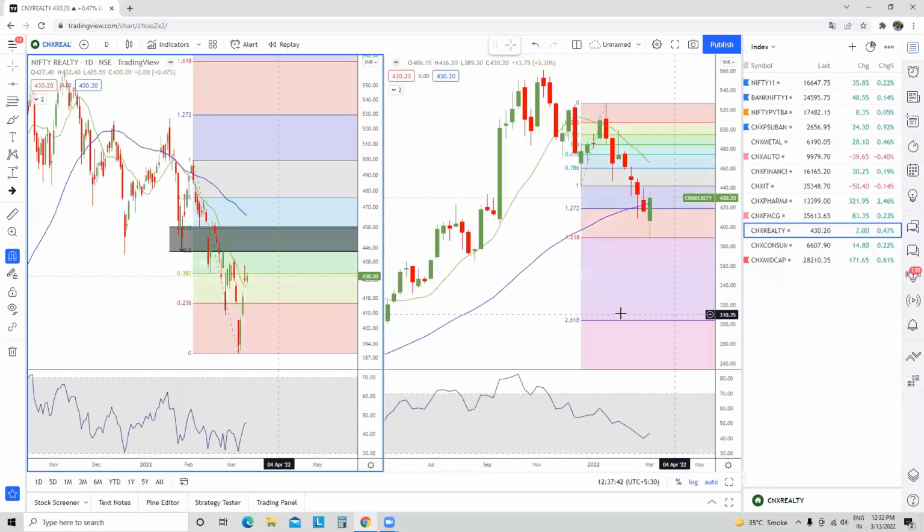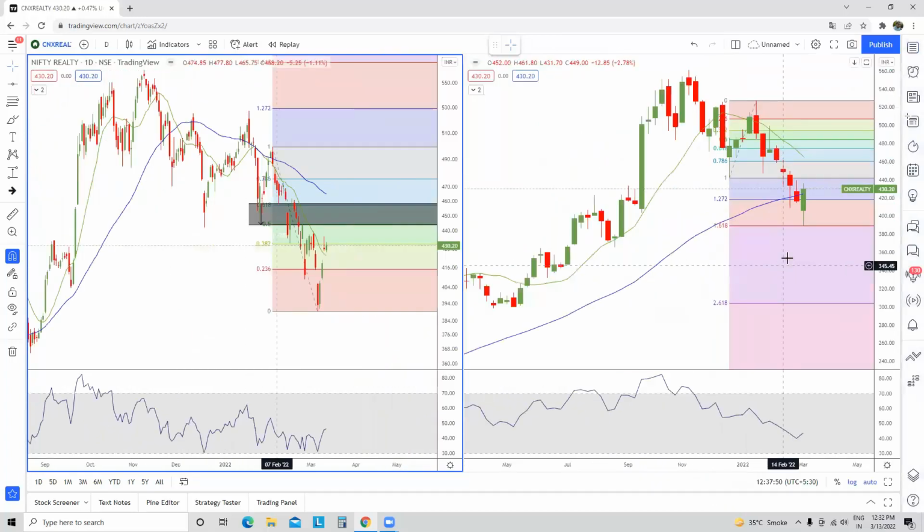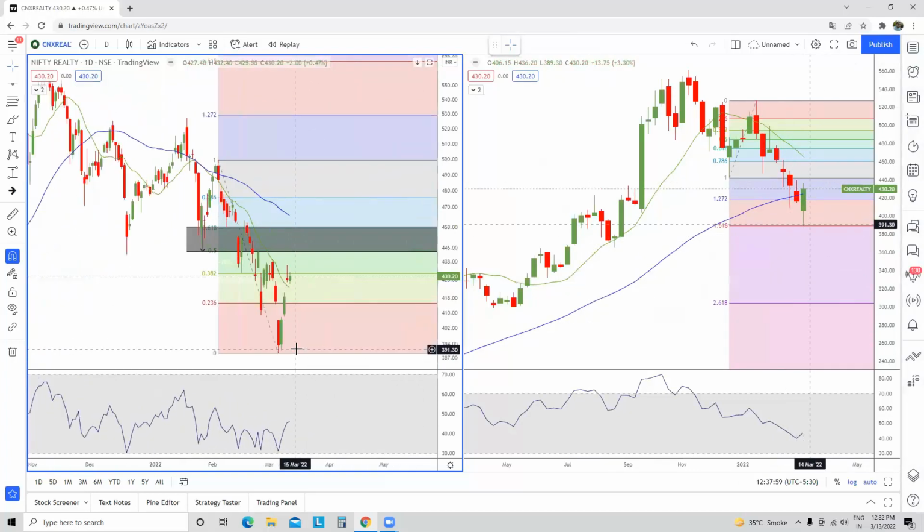Realty pack. Now, if you look at the realty pack, the trend is flat in the weekly time frame. It has been able to bounce back from its 161.80% Fibonacci extension. And in the daily chart, the trend is currently flat.